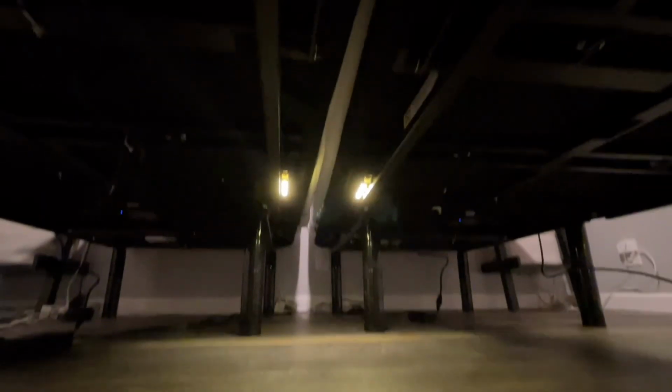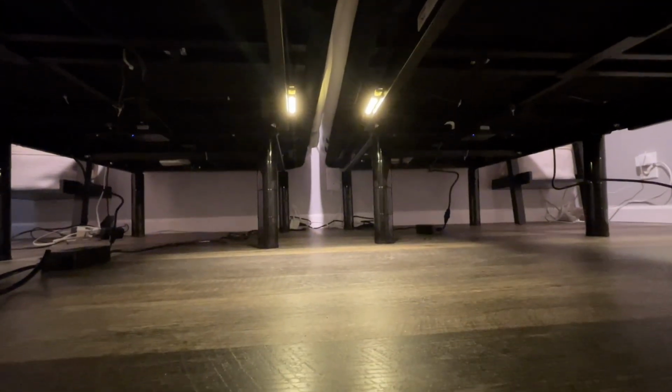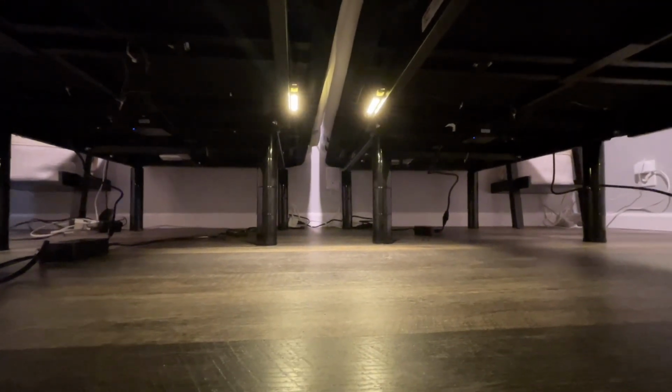And what I like about that is that they have lights underneath this bed. They're just bright enough that when I turn them on, there's a little bit of light coming out from under the bed that's going to allow me to see in the dark if I get up in the middle of the night. So that is a really nice feature of these beds.